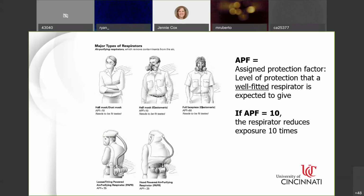And then the last one on the top row is a full face piece elastomeric. So it's pretty much the same as a half mask, but it does have a clear lens that covers your full face and your eyes as well. And it forms a tight seal around your entire face, and it usually provides a slightly higher protection factor.